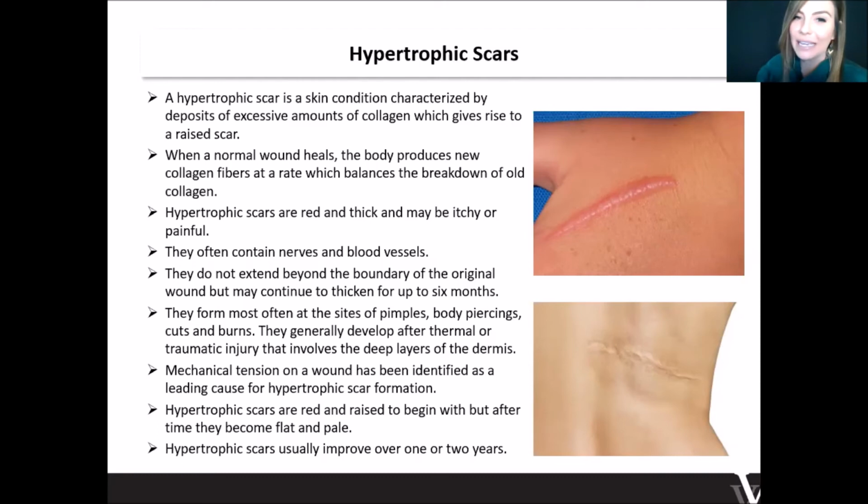Hypertrophic scars are red and thick and may be itchy or painful. That goes with keloid scars too. They can be very itchy and they can be painful. They often contain nerves and blood vessels, hence why they can be itchy and painful. They do not extend. Here's the big takeaway, because a lot of people will confuse hypertrophic scars with keloid scars. If this patient truly does suffer from keloid scars, you can't do anything to them. But if it's a hypertrophic scar, it's not as severe.